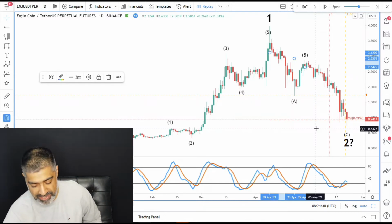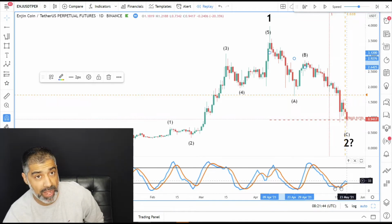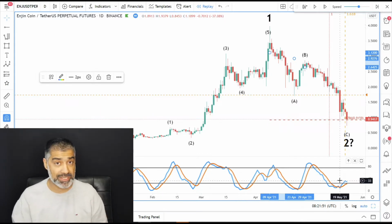And last but not least, this momentum indicator, which says when the blue line crosses the red line, the momentum is on the upside. So this is on a daily chart. So now I'll be looking to take a long position.